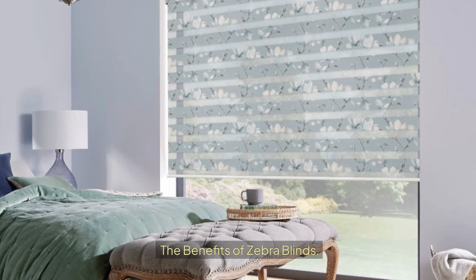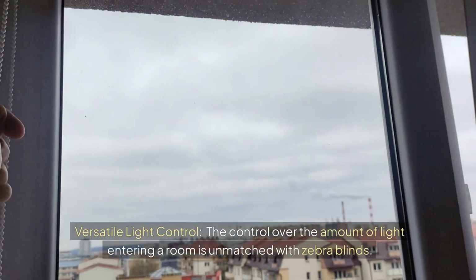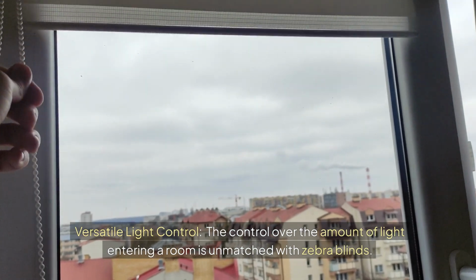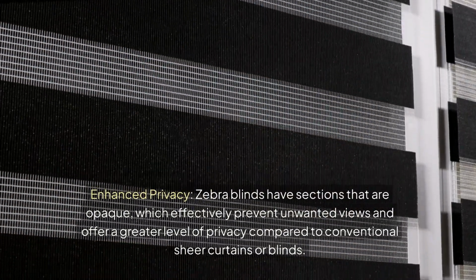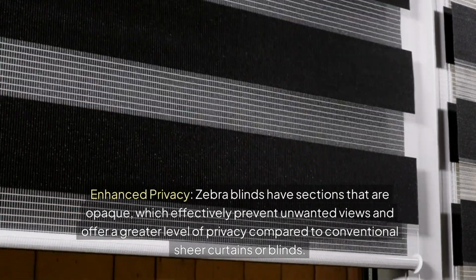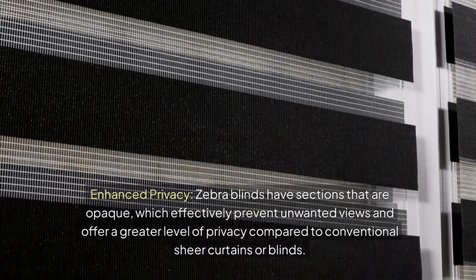The benefits of zebra blinds. Versatile light control. The control over the amount of light entering the room is unmatched with zebra blinds. Enhanced privacy. Zebra blinds have sections that are opaque, which effectively prevent unwanted views and offer a greater level of privacy compared to conventional sheer curtains or blinds.